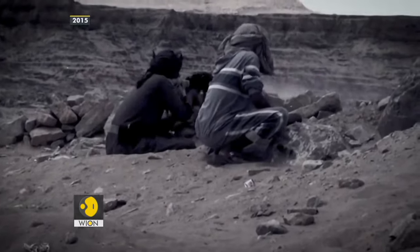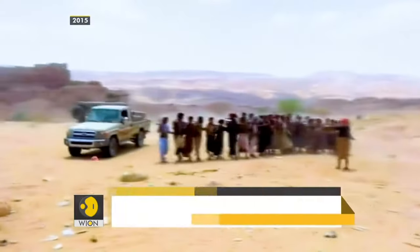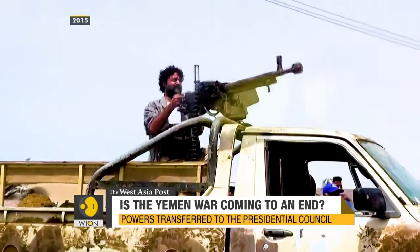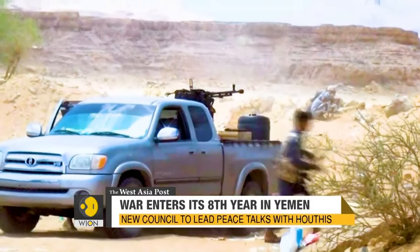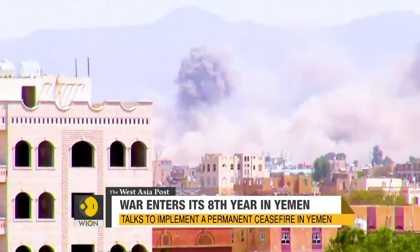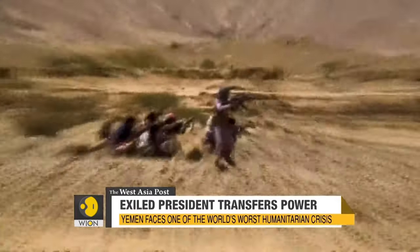The war in Yemen began 7 years ago. In 2015, a Saudi-led coalition intervened in the West Asian nation. They supported the government against the Houthi rebels. The Houthis had already seized parts of the country, including the capital. Thus began a bloody conflict that continued for years.